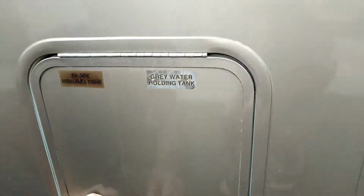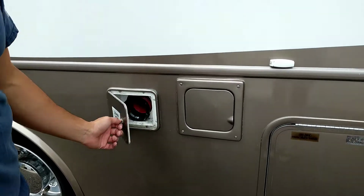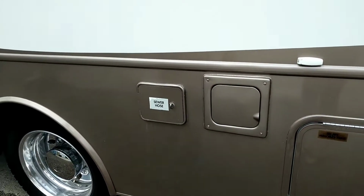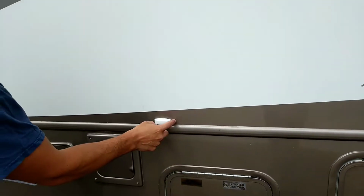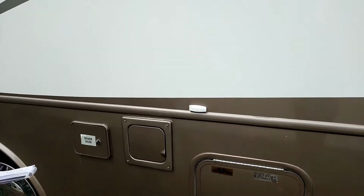You also have a sewage hose here. So if you're close enough to dumping, you're going to pull this one out, and then all your adapters and stuff will be in the back one there. Here's your fuel tank right here to fill up. You have this little lever, so when you're dumping, you can flip this up gently. This is plastic. Gently let it close on the door there.